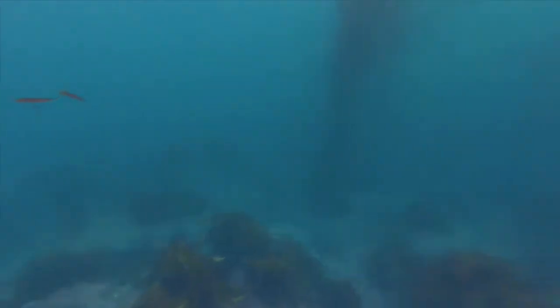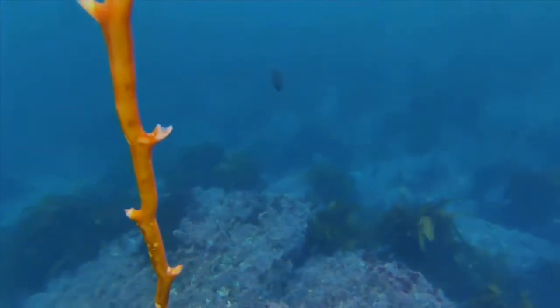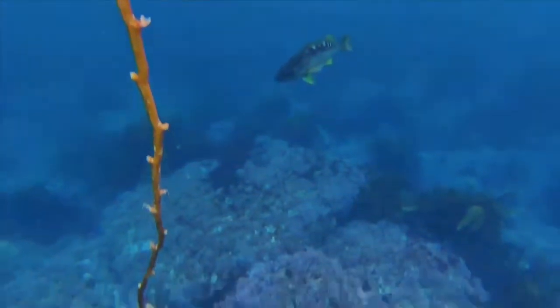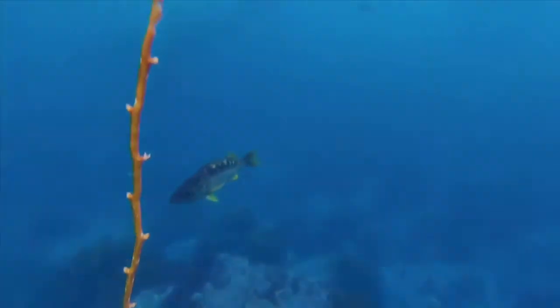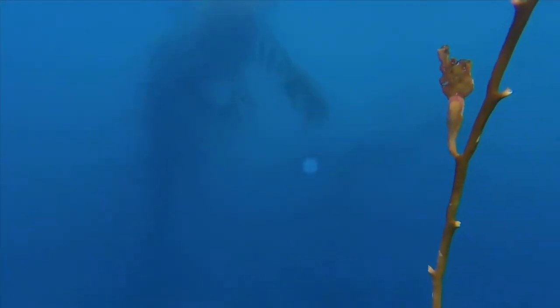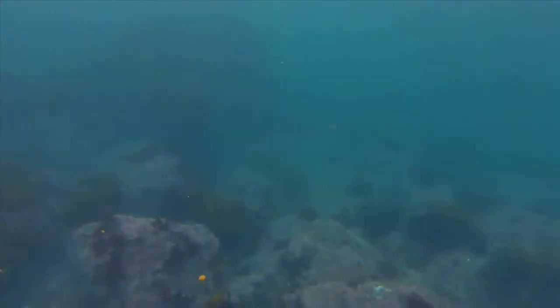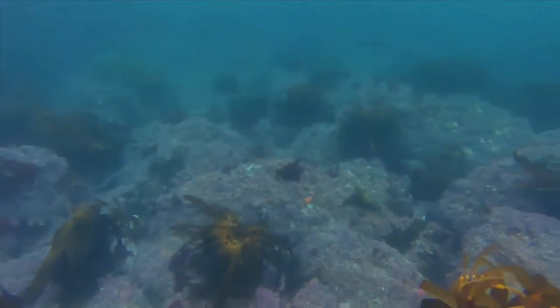Let's take a look right over here. We're going to go right on up this giant kelp stipe, looking at the bite marks, only to be greeted with the olive rockfish when we come back down. Pretty cool. We have some giant kelp looking giant and tree-like off in the distance. Various rockfish swimming about.